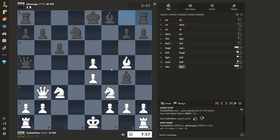Huh. That looks like a free pawn. The problem is the rook slides over and attacks here. Then I take here. And if he takes this, I have check. But it's not game winning yet. So I think I have to start off with this move. But then the knight goes here. I'm up 2 pawns, so I really don't have that much to worry about.